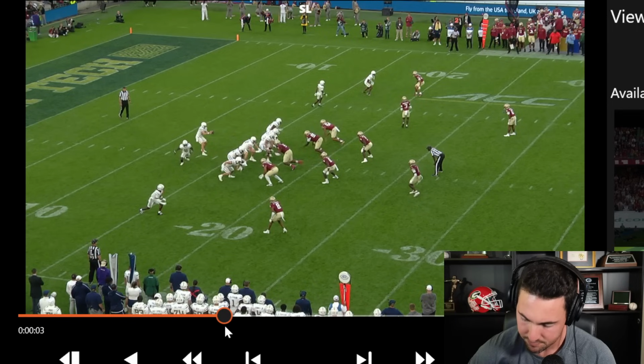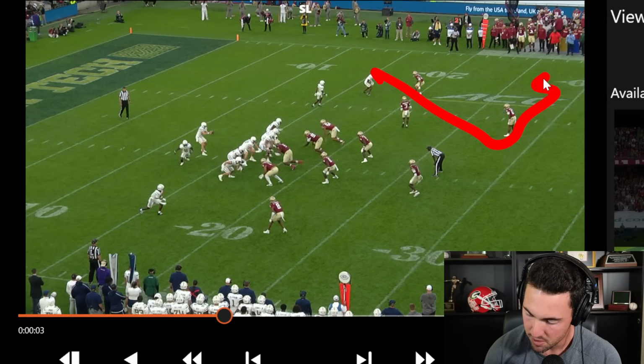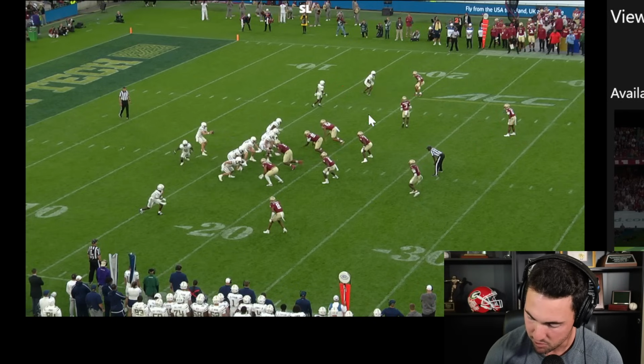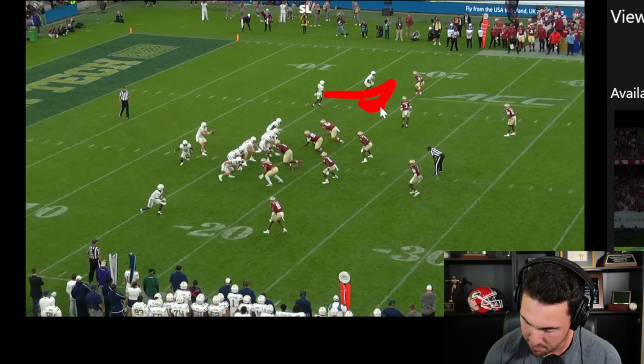Once again, they're going to run some sort of smash concept. So corner, you're going to get a flat control. He actually does a return route. Let me draw that a little bit better. So he's going to come out and then back in. This is the guy you're watching, the corner.